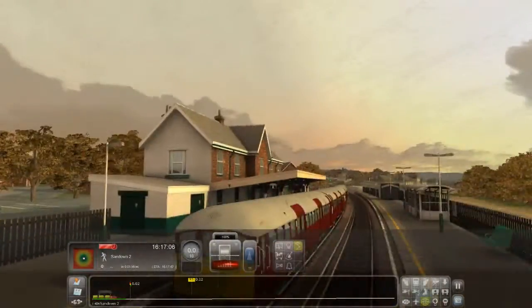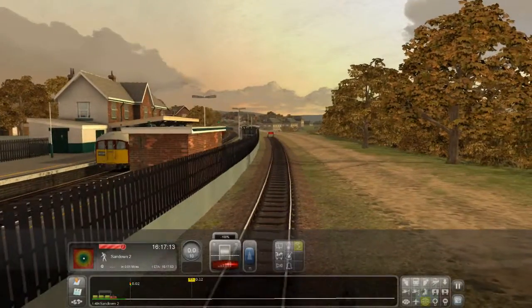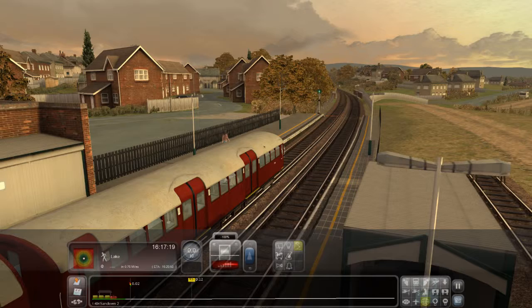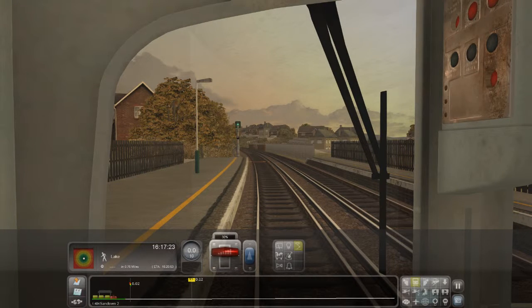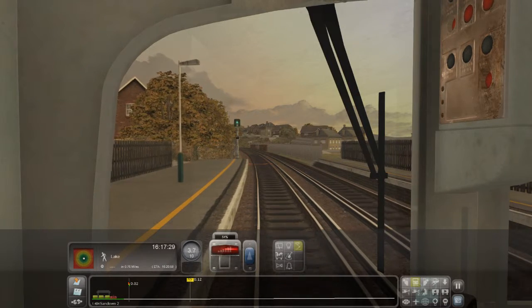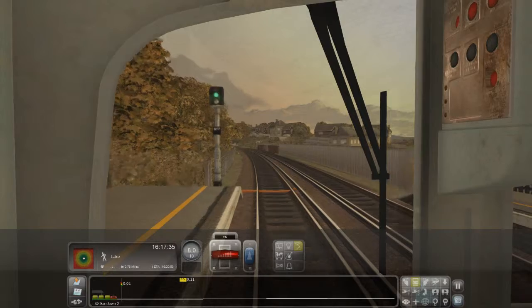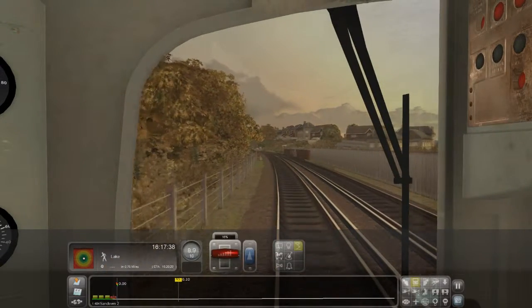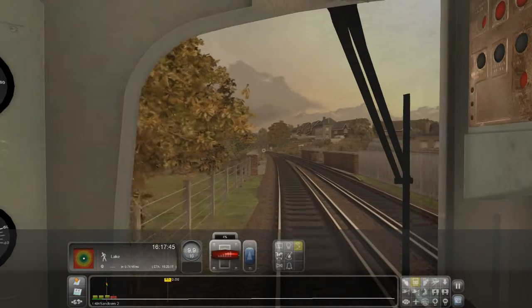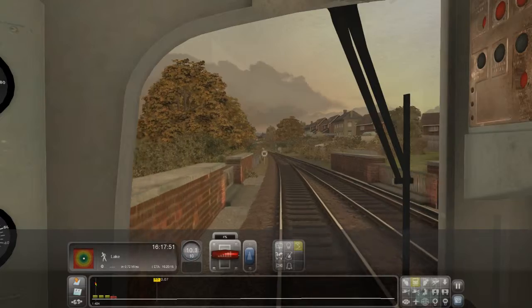That one going out. And onward we go. At 10. Speed up a little bit more. Yeah, that should be fast enough for now.